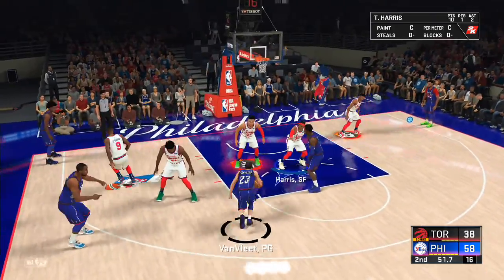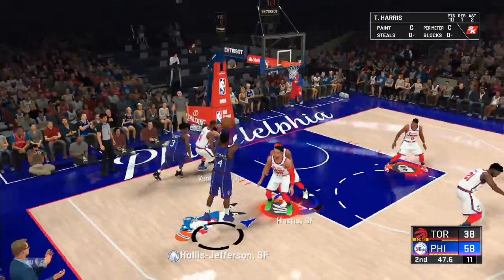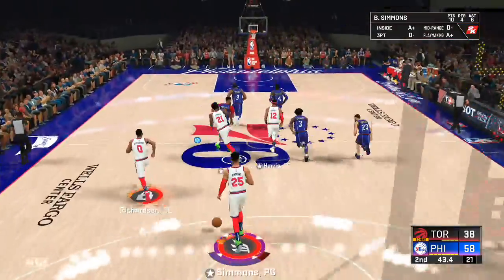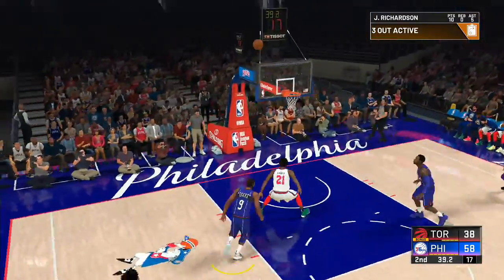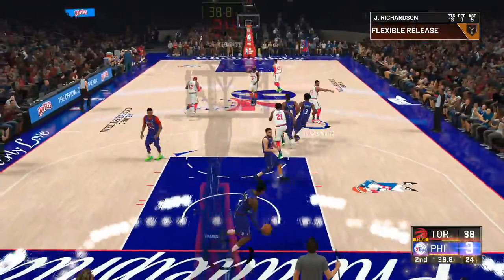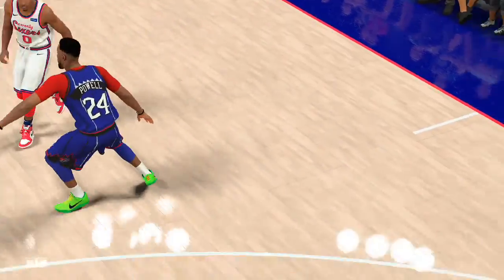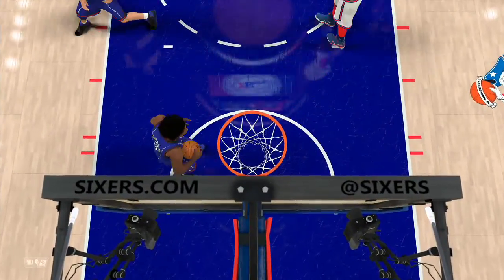And here is VanVleet. 11 feet away, and it's blocked by Simmons. And they get it back. Hollis Jefferson can't hit. Philadelphia has gone 1 of 4 from three-point range in the second. Not a whole lot dropping out there for them. Drills it from outside. Well, I absolutely love the way this guy has controlled the pace tonight. They've been able to play the style they want.